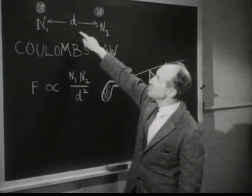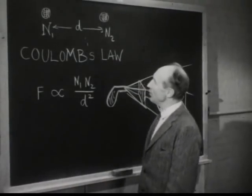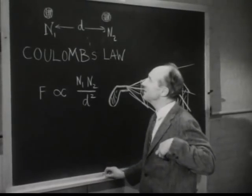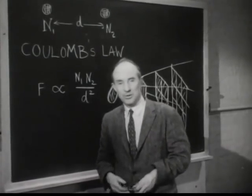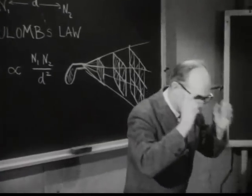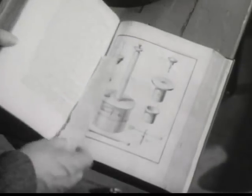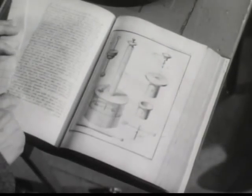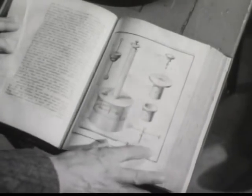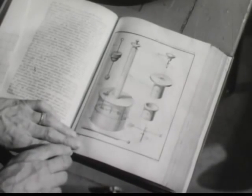A century after Newton guessed at an inverse square law for universal gravitation, Coulomb guessed at a similar law for electric forces. He tested his guess with a torsion balance, rather like the Cavendish apparatus used for the gravitational inverse square law test. Here it is, fiber, twisting beam, two balls to carry the charges.